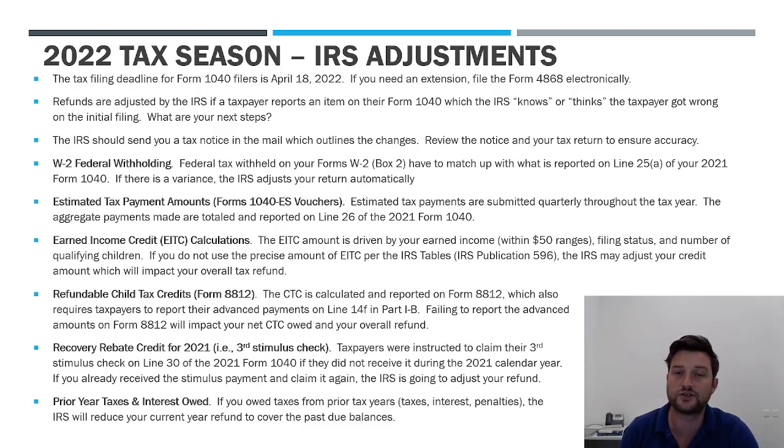If there's a variance, they're going to automatically adjust your return. All right. Okay, fifth one on the list, recovery rebate credits. So the recovery rebate credit is the third stimulus check. This was the $1,400 amount that was sent out in January, February, March 2021. If you did not get this third stimulus payment, you were supposed to claim it on your 2021 tax return.